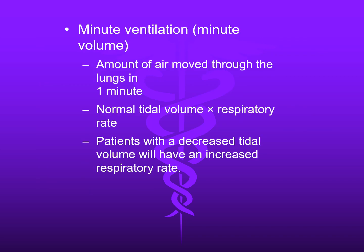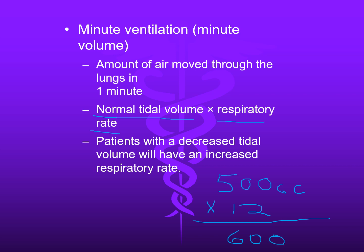Now, minute volume, when we discuss minute volume, keep in mind that minute volume is normal tidal volume times the respiratory rate. So if we have a patient, the normal adult tidal volume, by the way, is 500 cc's or 500 milliliters. So if they're breathing 12 times a minute, then their minute volume is going to be about 6,000 cc's. And by the way, that's just a general rule.